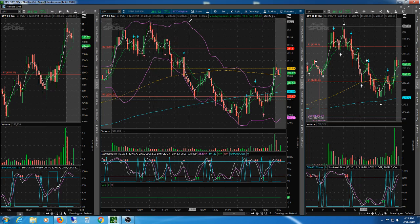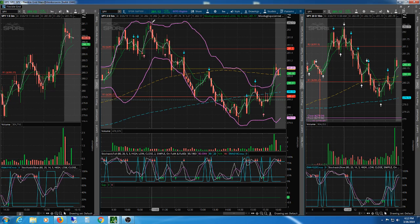But whether there's something there or not, things just don't run forever. So it just ran out of steam. That's kind of like a tweezer top. A tweezer top is when the tops of two candles, or the bottoms of two candles, are really close together. They also call it a pincher top. When they're just about the same, there's usually a pretty good chance that you're going to see a reversal there. So we had that there. It's not a pattern I play, but it is something to be aware of.